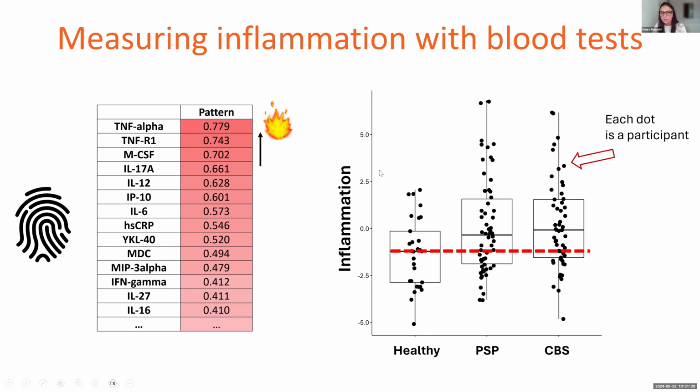And what you can see here in the graph on the right, each dot is a participant. We measured inflammation in the blood of all these participants. On average, all people with PSP and CBS had much worse inflammation that we could capture in the blood as compared to healthy volunteers. And higher inflammation in the blood was related to how bad the symptoms in these people were. So again, inflammation, not just in the brain but also in the blood, relates to the inflammation in the brain and to the clinical severity, so how severe the symptoms are in these people.